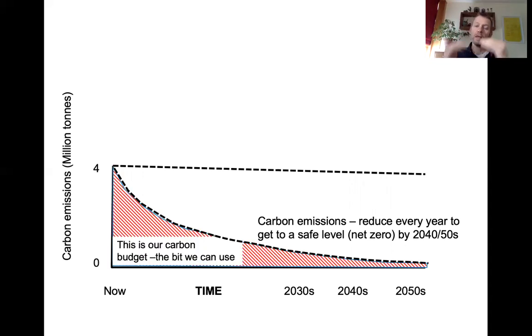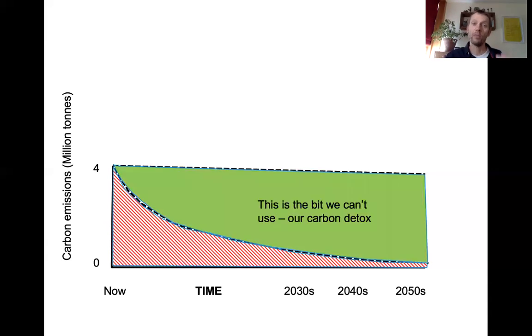Therefore, the red area below that curved dotted line is our carbon budget. It's the bit we can use. It's our all-time budget that we can use, the bit left, the bit that we can use to keep within safe levels of global warming. Therefore, the green bit is the bit we can't use. It's our carbon detox. You can see every year the bit we can't use gets bigger and bigger. And that's the stuff we have to save and do less of or do differently within Leeds.